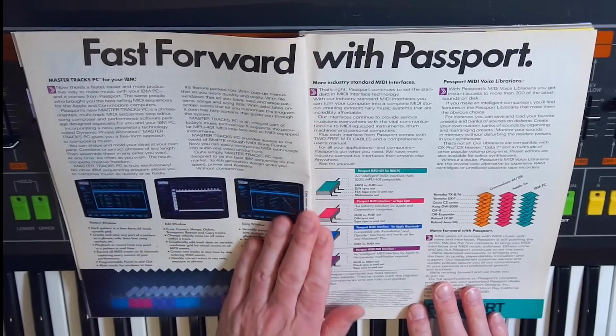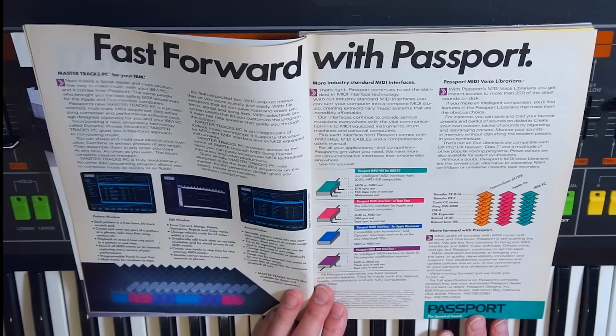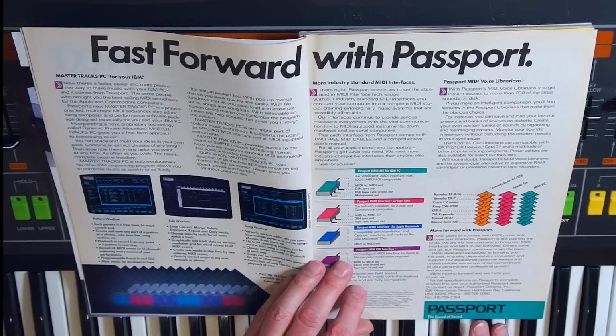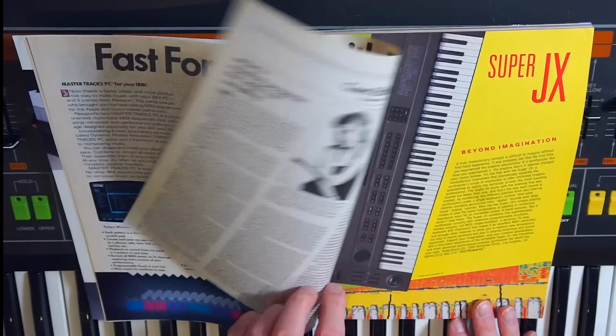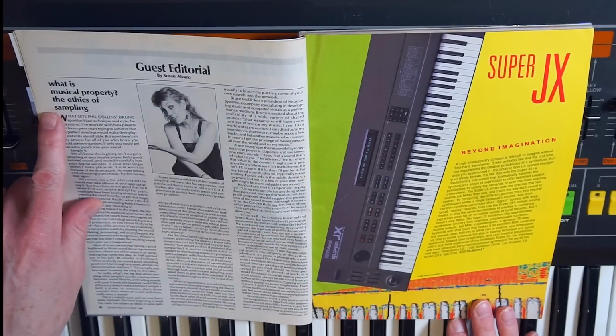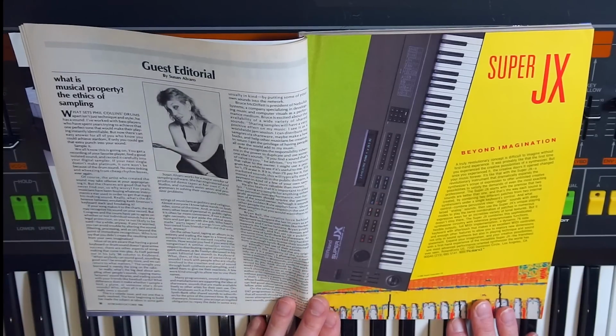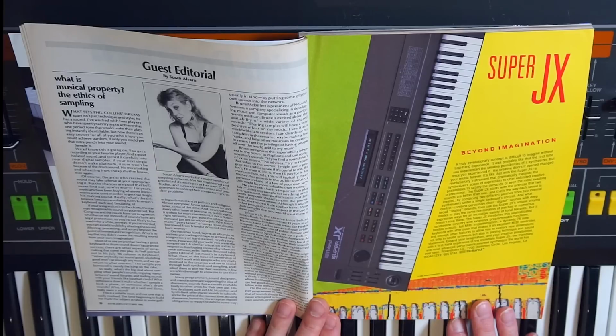Two pages of Fast Forward with Passport. I remember that Passport MPU-401 for the IBM PC compatible computers. That was pretty big over here. A guest editorial about the ethics of sampling. That was a big discussion back then, and check out that Super JX ad.